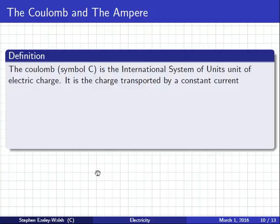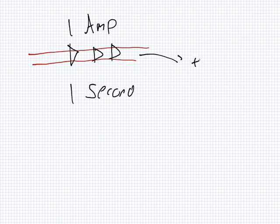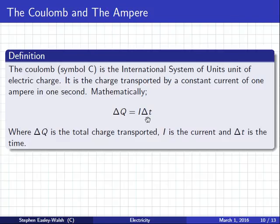It's the charge when you have 1 amp for 1 second. So imagine we have our conductor and there's a current flowing through it, 1 amp of current, and we have this for 1 second. Then the charge that we get will be 1 Coulomb. So 1 Coulomb is 1 amp for 1 second. That's a pretty easy definition. As a formula you can write it like this: the charge equals the current multiplied by the time. Q is the charge, I is the current, and T is the time.